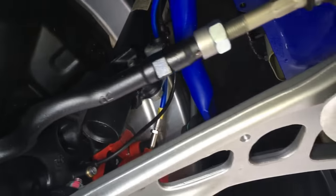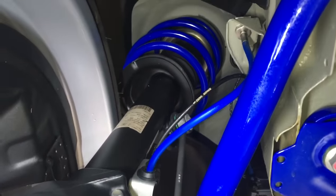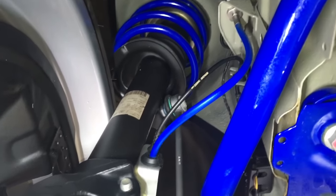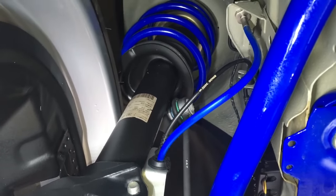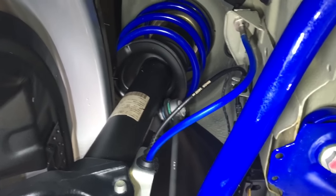We've gone for front shock absorbers, which are genuine BMW items. We've got the correct matching part numbers for the sport model. This is a BMW E46 330ci sport model, and therefore it has the sport dampers. I think it's option code 226. So we've made sure that we've got those and they're fitted.